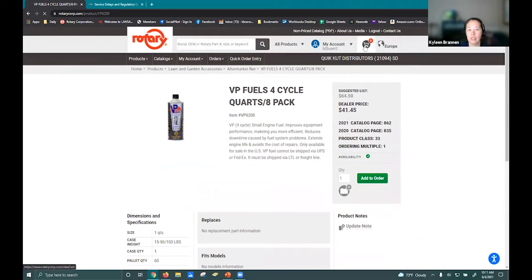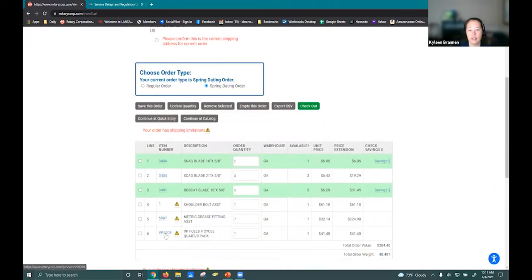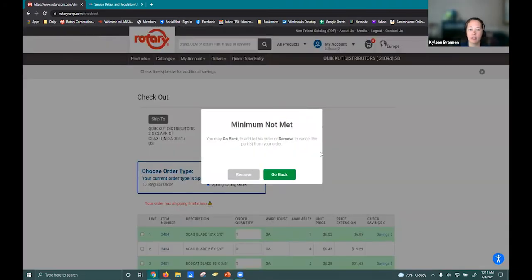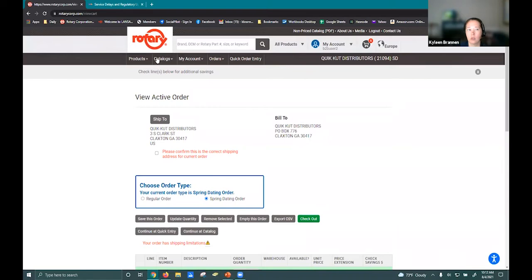And one of the things that the system does for us is it lets the customer know when they try to place an order, if they don't have a sufficient quantity to make that option available, then it gives them a message and they can either go back and remove it or they can up their order to meet the requirements. And so that's just a little brief overview.